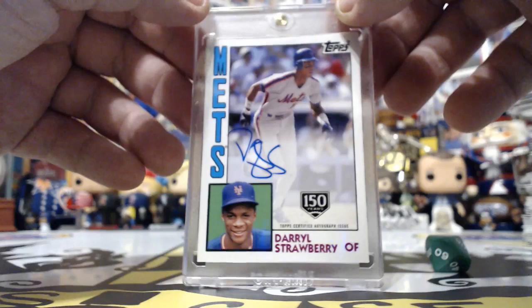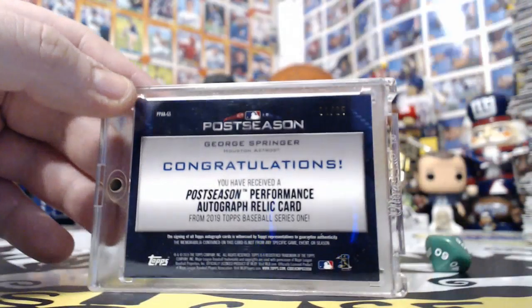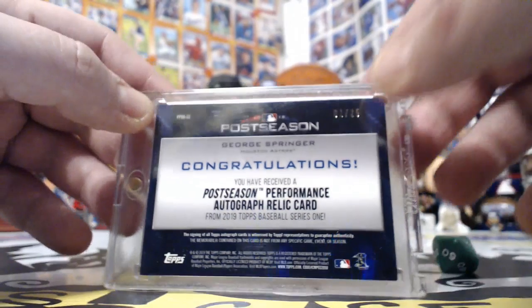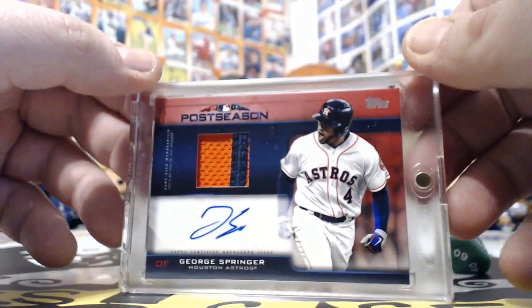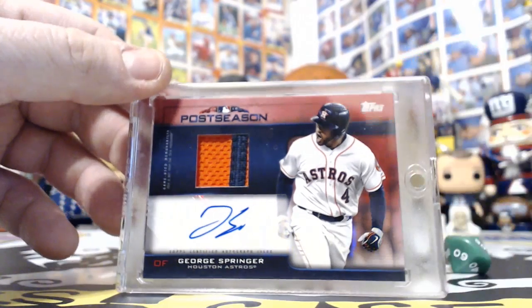That is beautiful, man. I love Strawberry. On card auto. And our big hit. This is what I've been waiting for. Let's look at the back first. 1 out of 25. So that's the eBay 101 postseason performance autograph relic. These are tough to hit. George Springer, two-color patch auto. That is the red parallel. That is awesome. Congrats to the Astros.